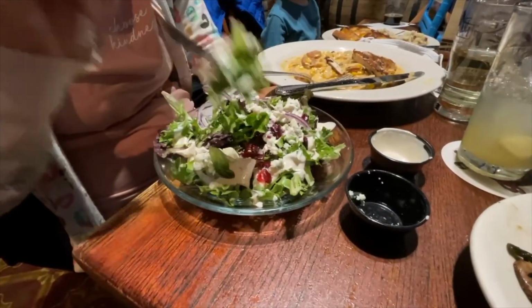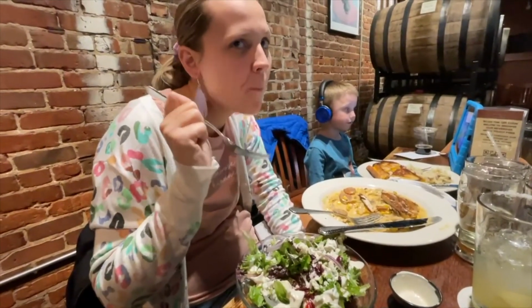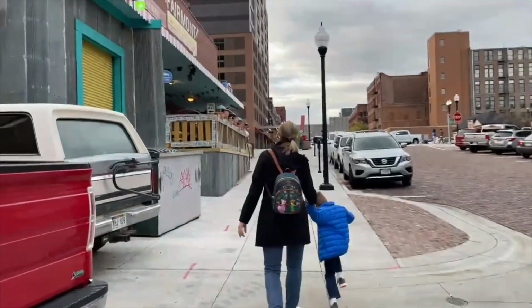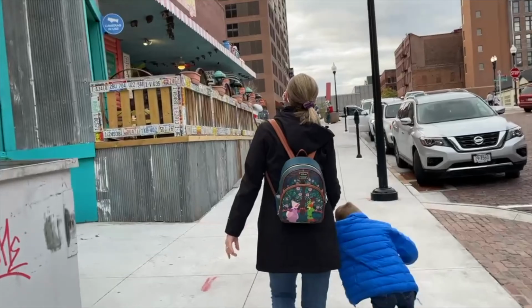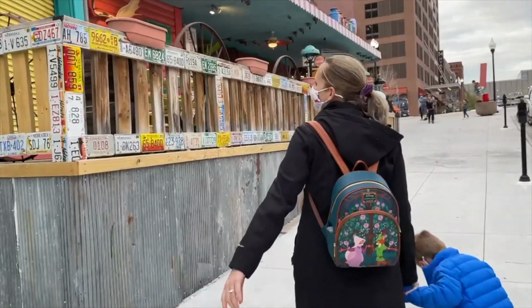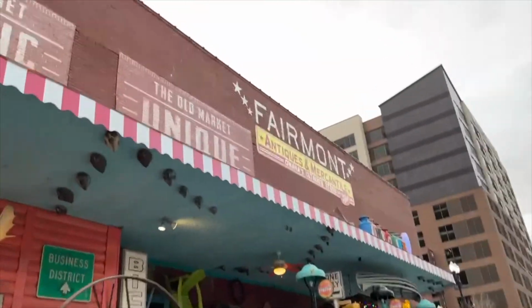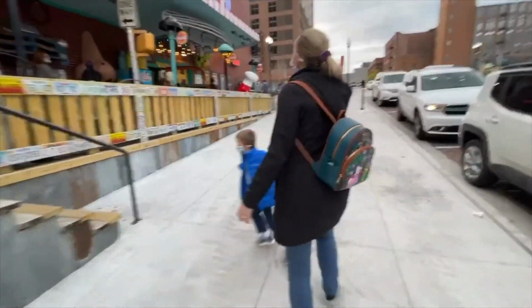with blue cheese crumbles and cranberry. We had to roll it in the park, which I did a magnificent job on. So look at this candy place. What is this? Fairmont Antiques and Mercantile. It's a candy shop that Irene found.